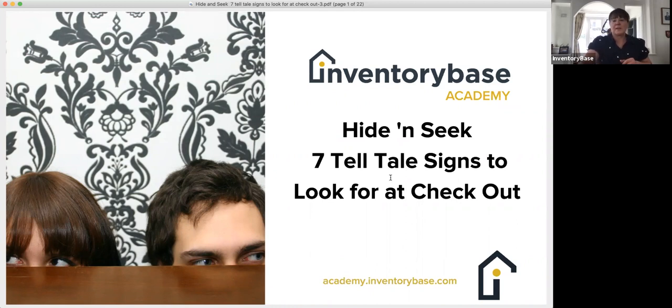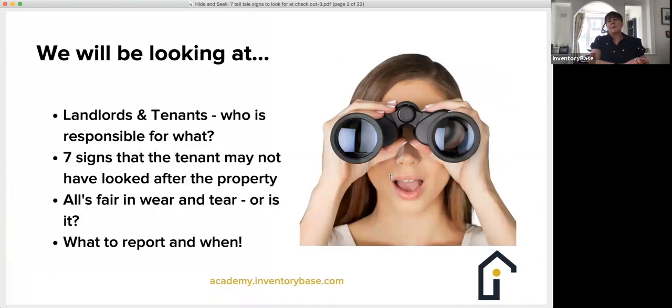Let me just change the screen. So what we're going to be looking at today is landlords and tenants, who is responsible for exactly what in regards to their responsibilities for the property. The seven signs that tenants may not have looked after the property, that's your obvious signs, but also your not so obvious signs. We're also going to quickly touch on fair wear and tear and whether it is actually fair or not, and also what to report and when, because that's really key.